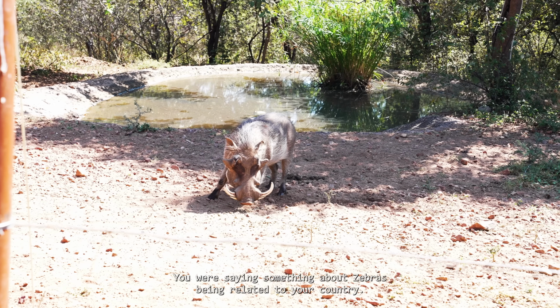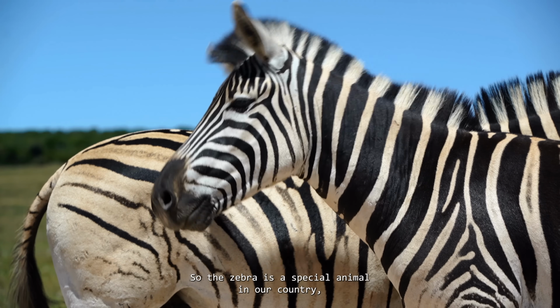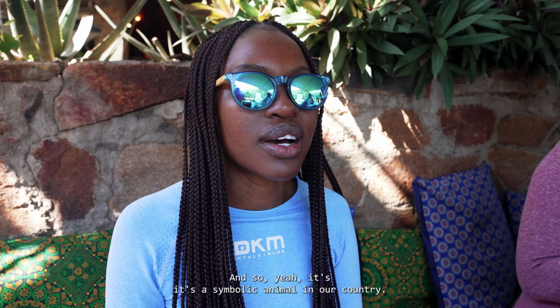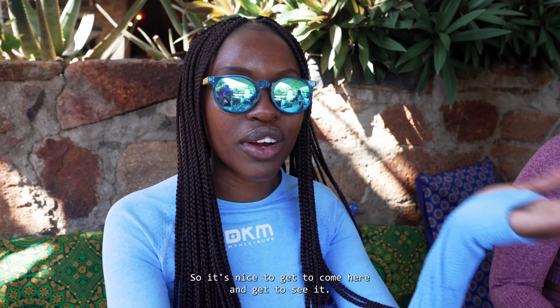Zebra, antelope, warthogs. And you were saying something about the zebras being related to your country. Oh yes, the zebra is a special animal in our country. It's on our coat of arms. Our national soccer team is called the Zebras. So it's a symbolic animal in our country, and it's nice to get to come here and see it.